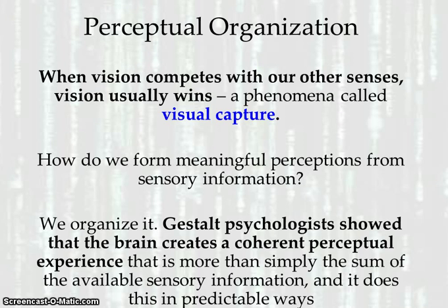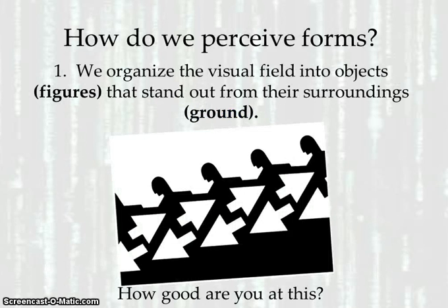Gestalt psychologists showed that the brain creates a coherent perceptual experience that is more than the sum of its parts. Gestalt is German for whole, and this is something you need to encode in your memory right now. Gestalt psychology, when it translates into a saying, is that the whole is more meaningful than the sum of its parts. When we look at a painting, we don't just notice the colors and the lines. We notice what that painting is of. We like to organize things as humans into something that makes sense to us. So Gestalt psychology is the organization of something into a whole that is making sense to humans.